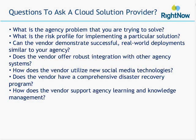Next, how does the vendor support agency learning and knowledge management? As you consider cloud-based solutions, you should address how various vendors help support agency learning and knowledge management. Ask each vendor how its respective solution assists the agency with capturing institutional knowledge, refining it into common approaches, and delivering complete, consistent, and concise information and guidance during customer interaction.